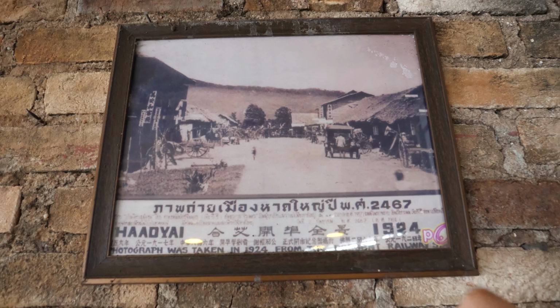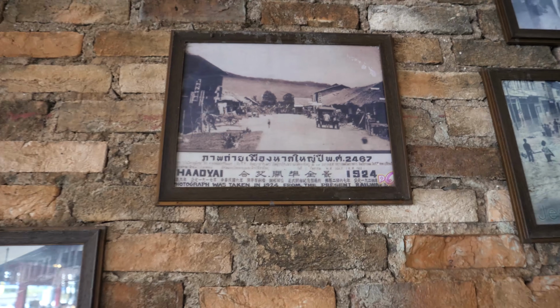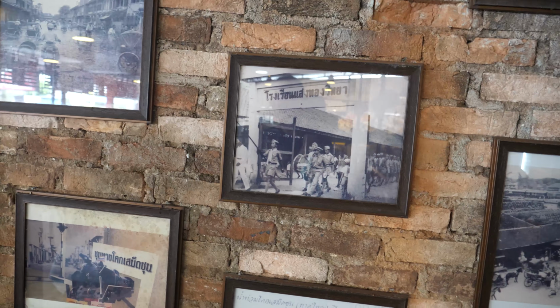You can see 1924. Here's the Thai year, the Buddhist year, 2467. So in 1924, the train was already up and running. I don't know the exact date that Songkhla and this area came under the ruling of Siam, but back in those days, the country of Thailand was called Siam. And the train was a big deal, for sure. And it is so cool seeing the history, feeling the history.